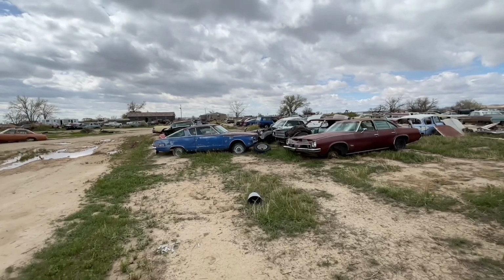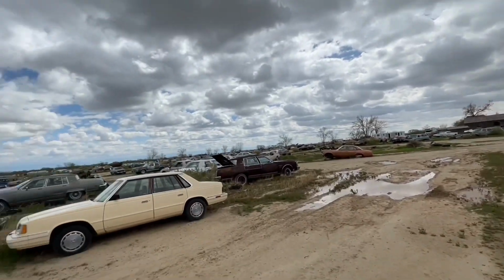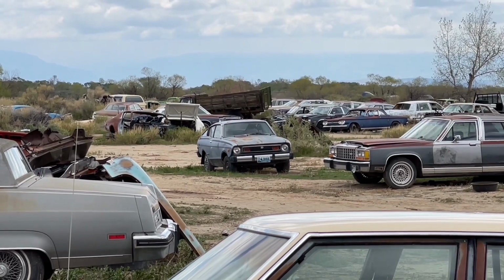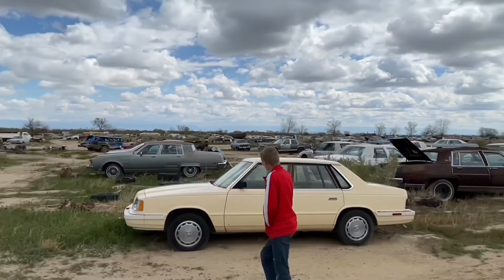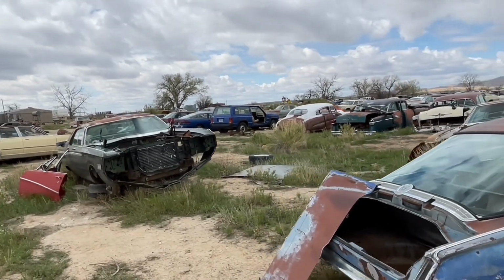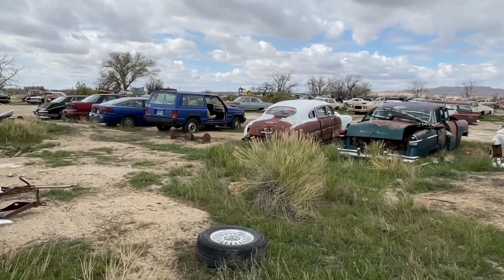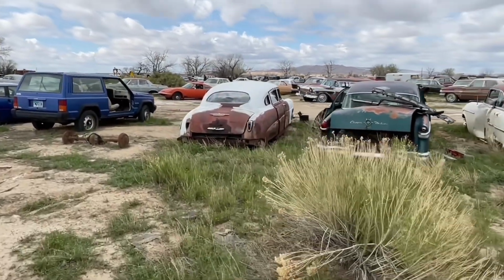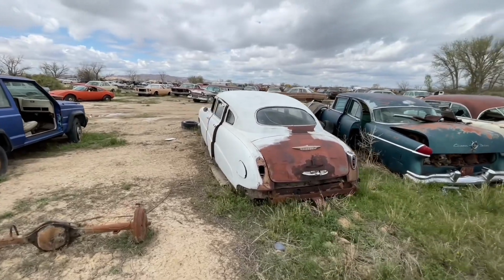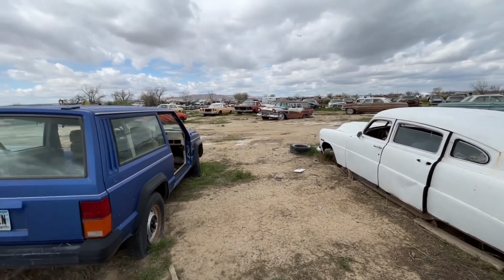Got an early Barracuda, looks like a '64, '65 by the bumpers. There's that Datsun B210 over there. Look at that. I would love one of those, if there would even be a slight chance I could fit in it. Old Datsun. Ooh, do I see this Hudson? How cool is that? That'd be a really cool car. Hudson Hornet.